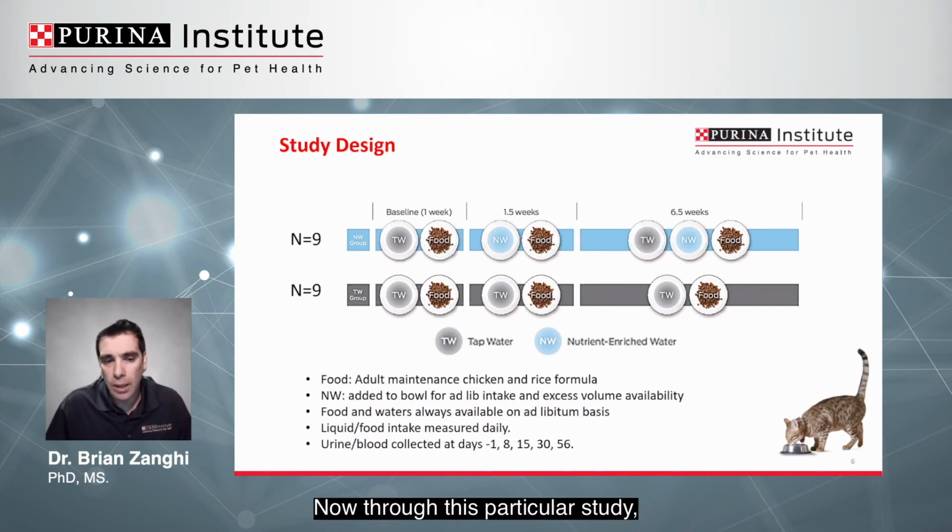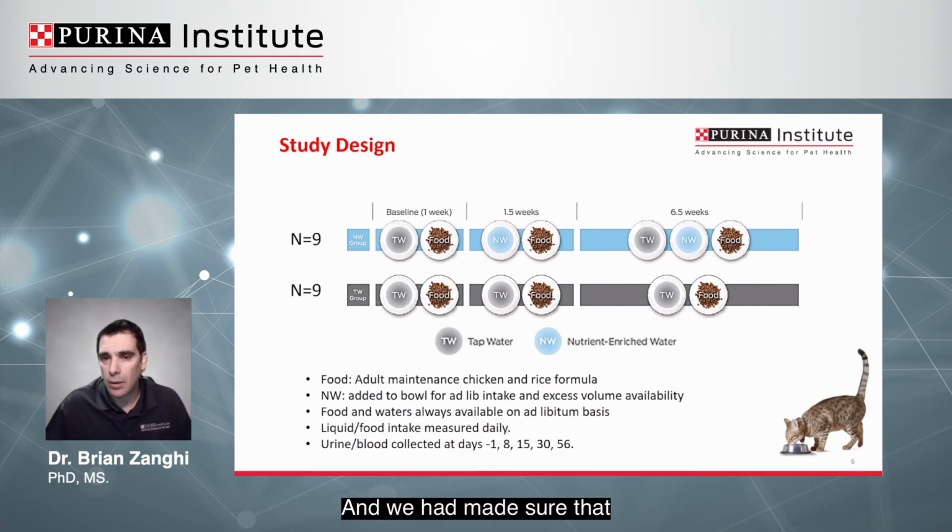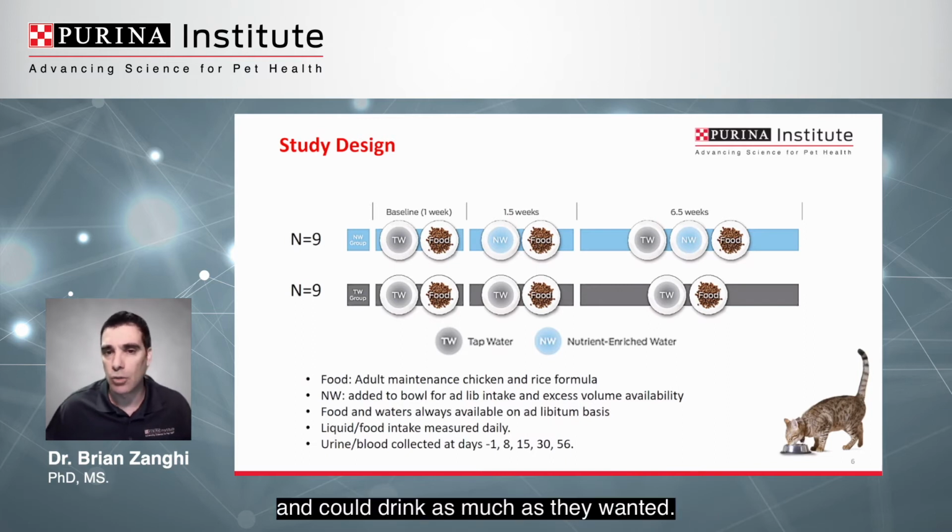Now through this particular study, again, they had access to the nutrient water and the tap water all day long. And we had made sure that the water bowls were filled so they had free access to it and could drink as much as they wanted.